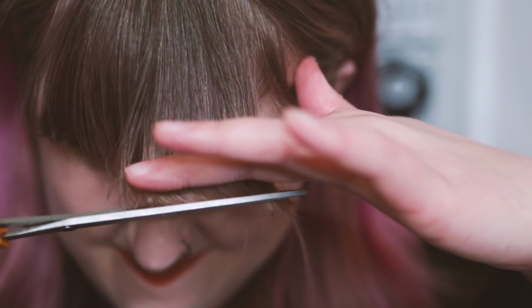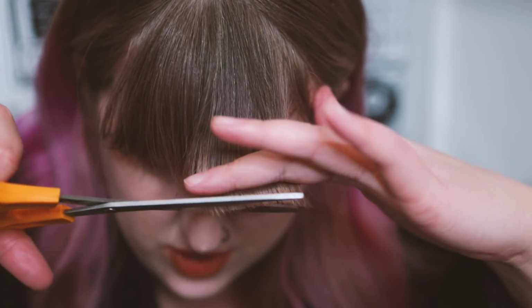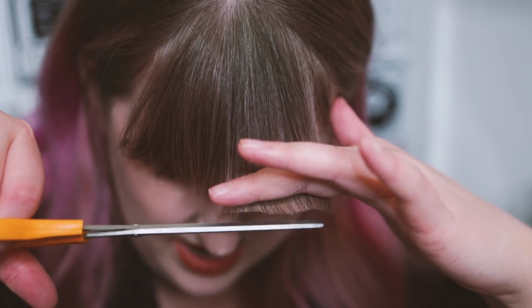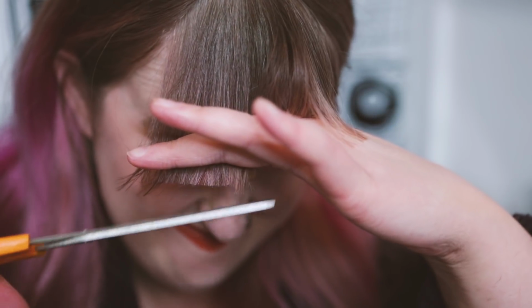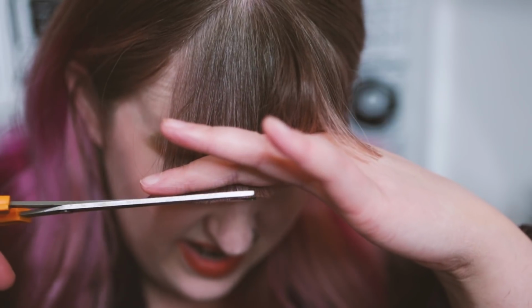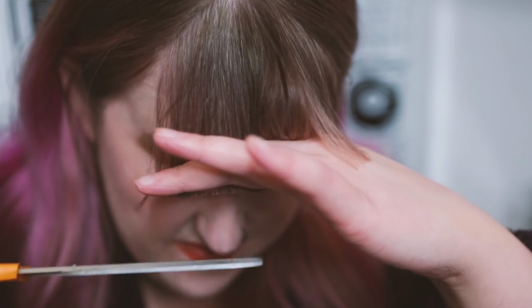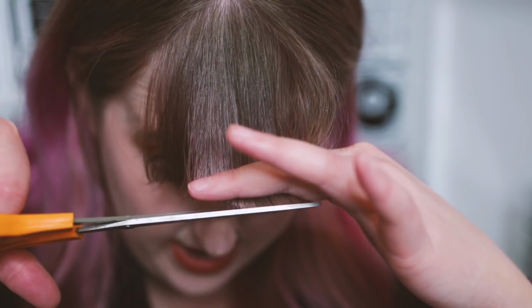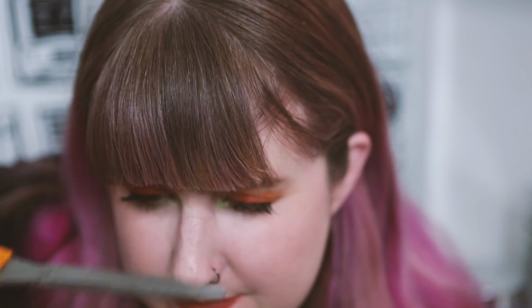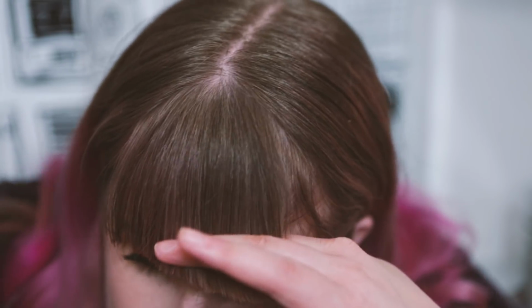Okay, so that was the first chop. Not a bad chop, to be honest, but I want more. I go in stages, okay? I don't go all at once. I go a little bit at a time. Practice makes perfect. Start with a little bit and then add more. But I'm not afraid of short bangs, so if you're afraid of short bangs, tread lightly. You can always do what I just did and make them totally uneven.